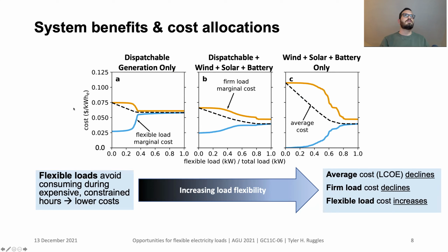Now, what does this mean for the costs experienced in this system? We consider a marginal cost-based cost allocation, where the internally used shadow price, or the dual value for the electricity at every single hour, is distributed to the loads which use the electricity at that hour. So in all of these cases, the flexible loads are able to avoid consuming electricity during the expensive, most constrained hours. And this leads to low costs. These are the blue lines. So when the load flexibility is smallest, you see relatively low marginal costs for the flexible loads, and high marginal costs for the firm loads.